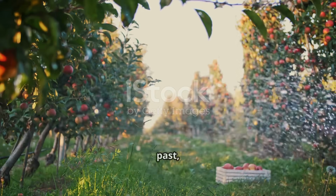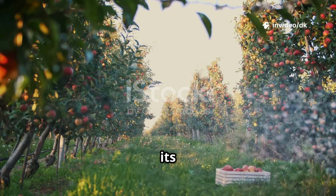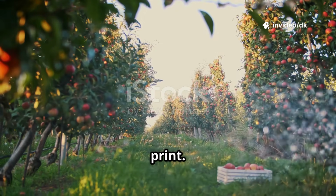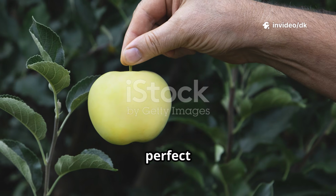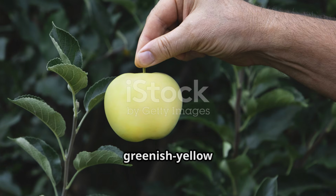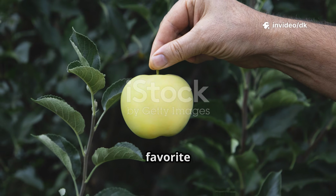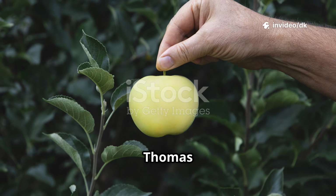The apple orchard of the past, honestly, was a library of flavors, and many of its volumes are now out of print. The Newtown Pippin apple is a perfect example. Discovered in Queens, New York in the 18th century, this greenish-yellow apple was one of America's first great exports. It was a favorite of both George Washington and Thomas Jefferson.